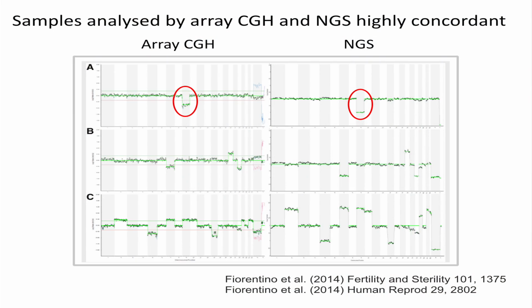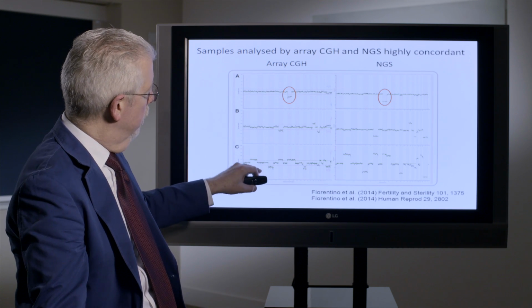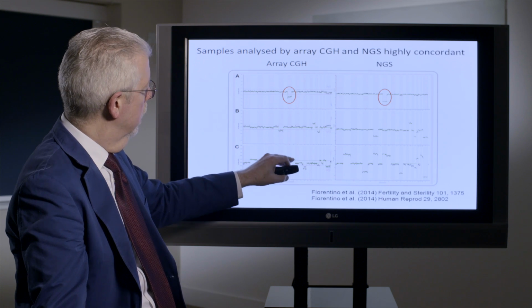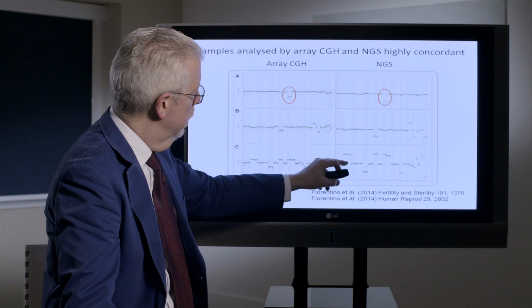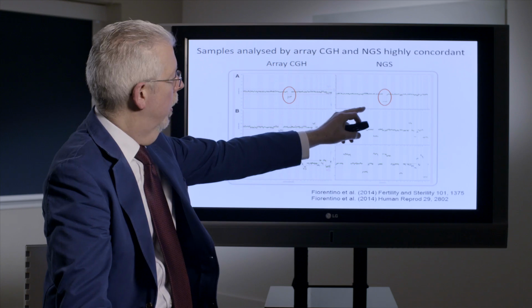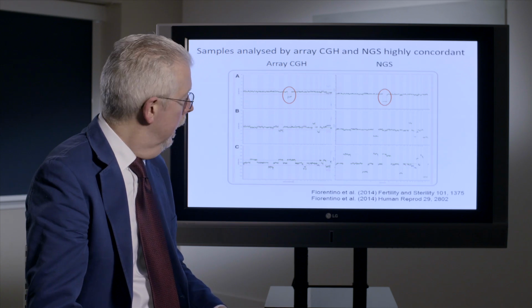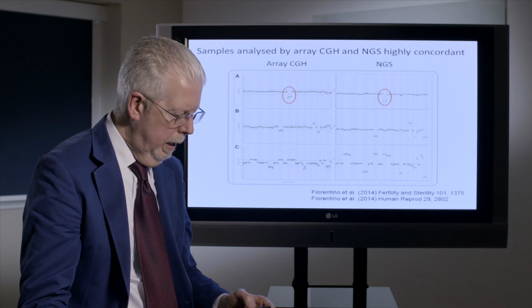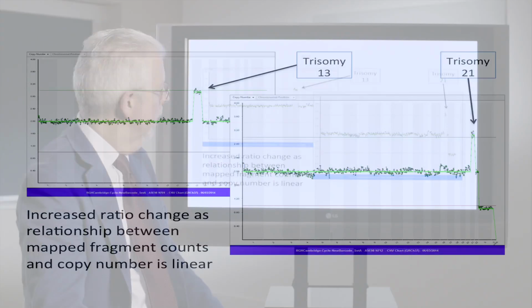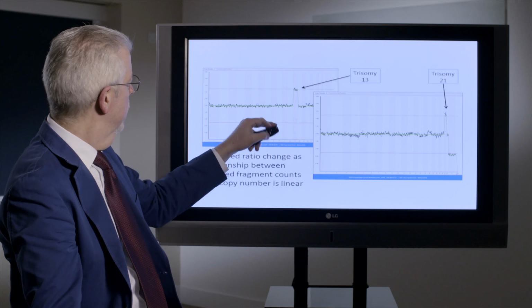So if you compare the two, array-CGH and next-generation sequencing are highly concordant. And you can see here an example of 3 samples, A, B, and C, which have been run on array-CGH on the left-hand side. And here we've got a loss, a monosomy in this sample, and then run by NGS. And we can see that we can pick this up very well by using the NGS-based approach. But we have a larger displacement. And this gives many fewer ambiguous results, and we believe is a more robust approach and will give us improved outcomes.